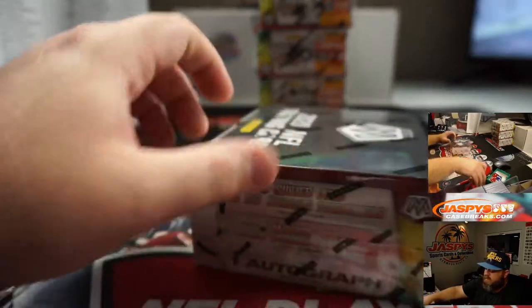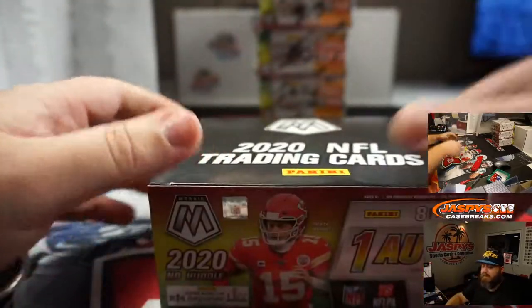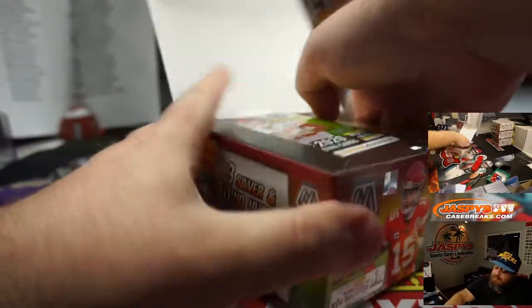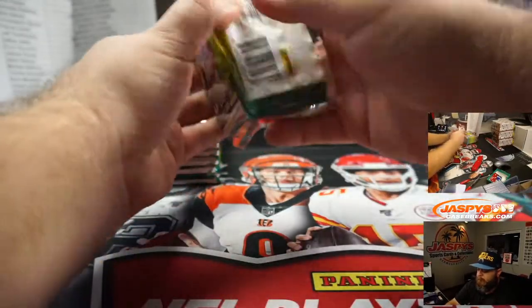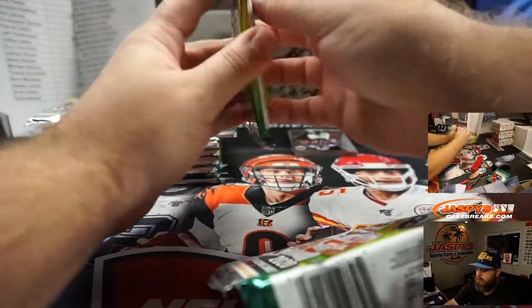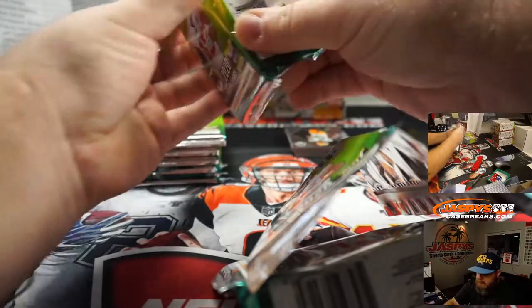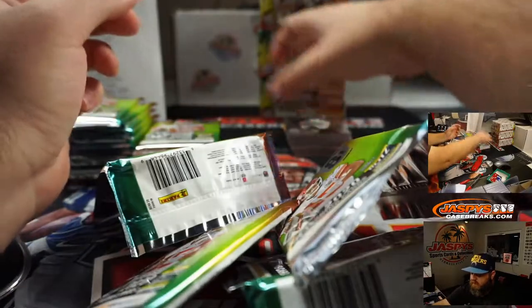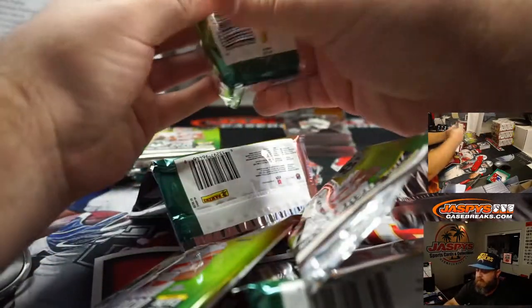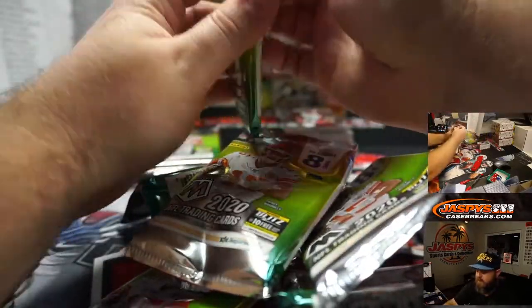This is my first look at No-Huddle. But I'm excited. Excited to pull you guys something nice. So the No-Huddle parallels, I believe, have the little disco pattern on them. There also are photo variations, like the fast break basketball version of this.